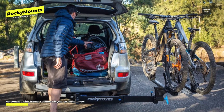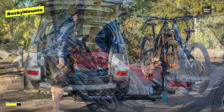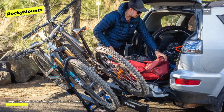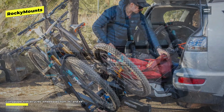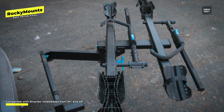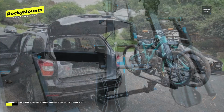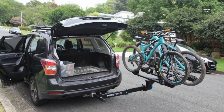It can tilt down 30 degrees to provide access to the hatch and can be folded flat against the vehicle. Also, here it utilizes RockyMounts' top-of-the-line 3-axis anti-wobble system and works with wheels between 34 to 49 inches. Overall, this should be at the top of your list if you're searching for the best back cargo access.